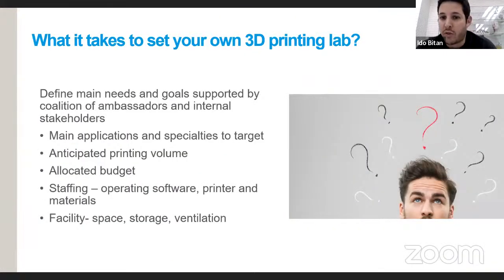A key thing that we need to ask ourselves, in case we are interested in opening a 3D printing lab within our hospital, is a few questions, and only after you know exactly what you want to get out of it, then you can actually go and start picking the equipment and purchasing the devices. So first of all, what are the main applications you're targeting? Is it just one? Is it a few applications?